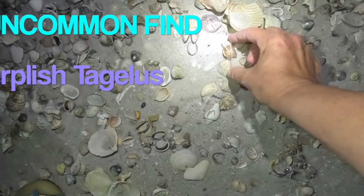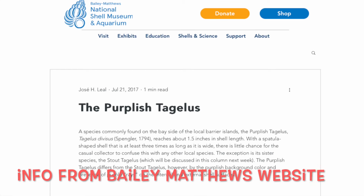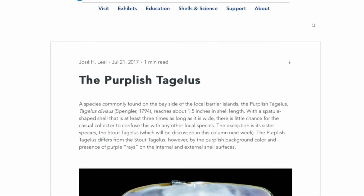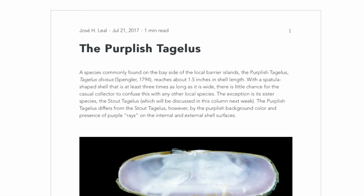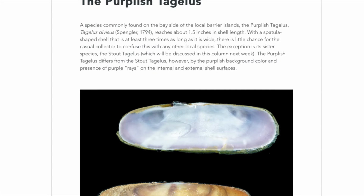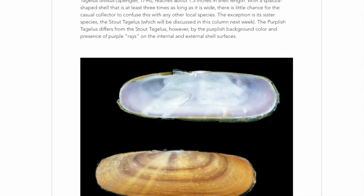A hinged Purplish Tagelus. Now, certainly you've seen me find this shell before a number of times. Small, purple, fragile, cute, really sweet little shell. But I don't find them hinged very often, which is why I was stopping and marveling over this little pair, because it was so cool to see them actually hinged up.